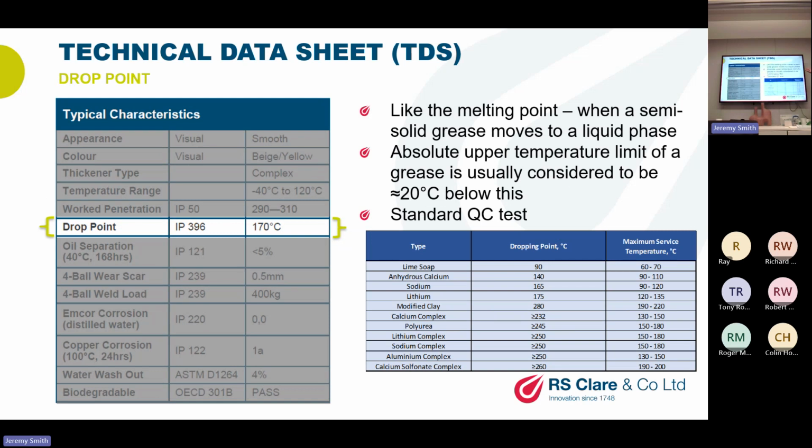So then we have a draw point. Draw point is also temperature related, and what that means is they again have a cone. The grease goes into the cone, and the draw point is when the grease goes from a solid or semi-fluid to a fluid, when it starts flowing out of this container. That is 170 degrees C for this specific product. It's not the upper limit of the product. That's when the product starts flowing out of the application. So the upper limit, we would say, is about 20 degrees less than the draw point.